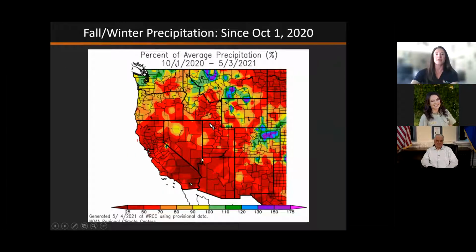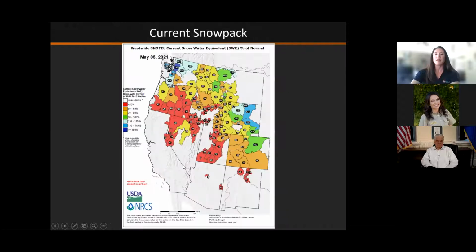and a little bit wetter conditions or near normal over eastern Nevada. Looking back to the beginning of the water year, which is October 1st, 2020, and this encompasses all of our winter and spring precipitation, shows well below normal precipitation statewide. How this relates to our snowpack, typically we see our snowpack peak around April 1st, and this year we peaked below normal statewide, and currently our snowpack has been diminishing very quickly.